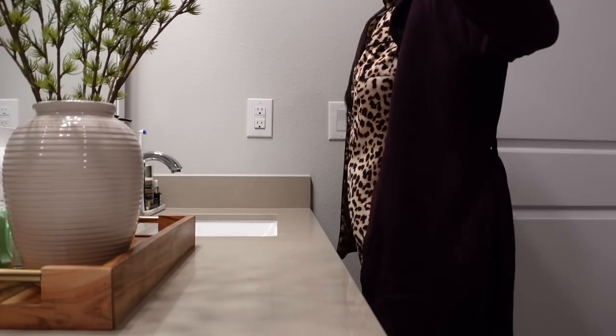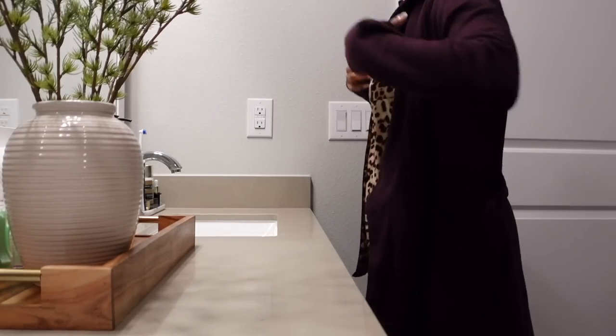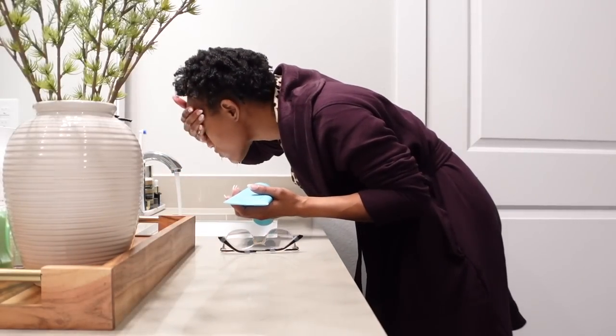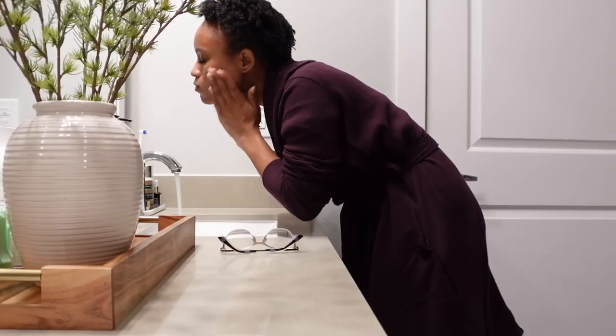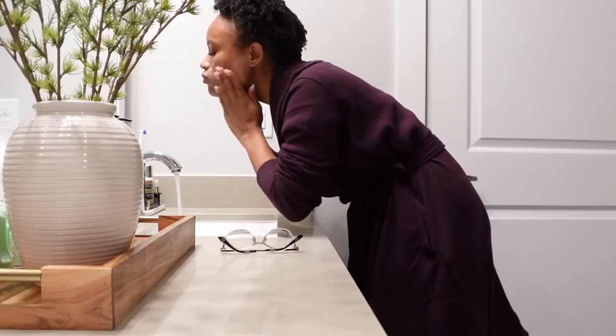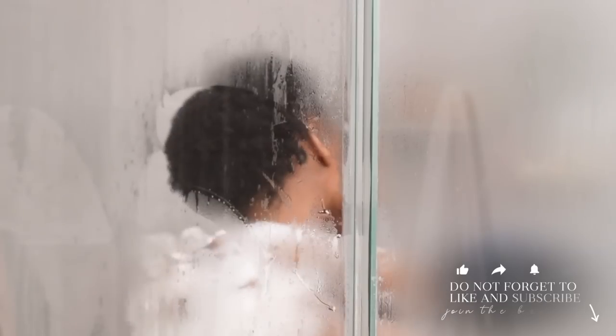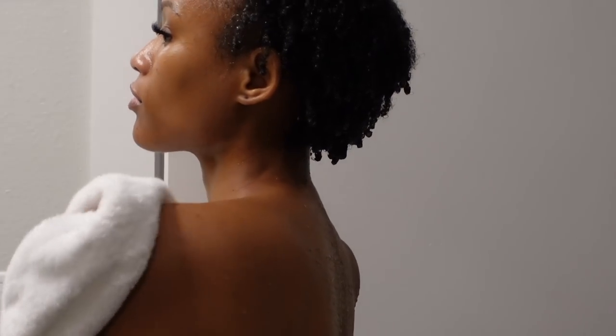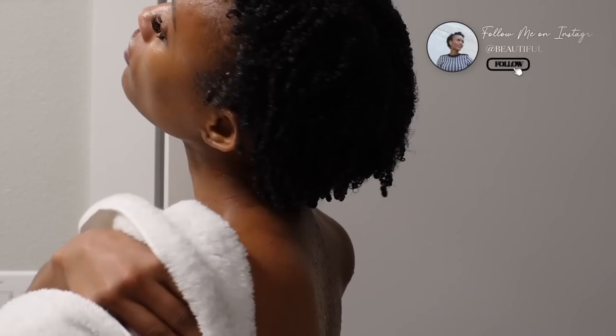I figured I'd share with you guys a little morning routine, and we're going to start off first by taking my vitamins. Then we're going to wash our face, take a shower, and get ready for the day. As you guys can see, I've been wearing my natural hair and it's in an old wash and go. So in the shower, I'm going to revamp it a little bit by just wetting it with some water, letting the curls come back, letting them get nice and hydrated, and then we're gonna get ready.